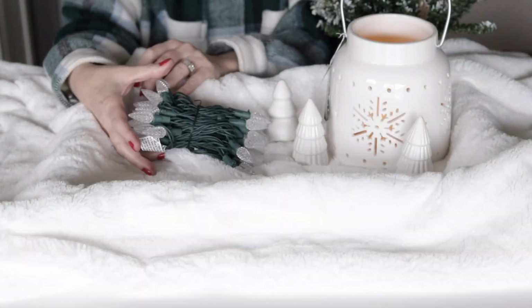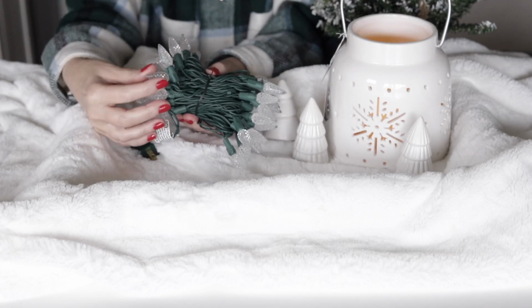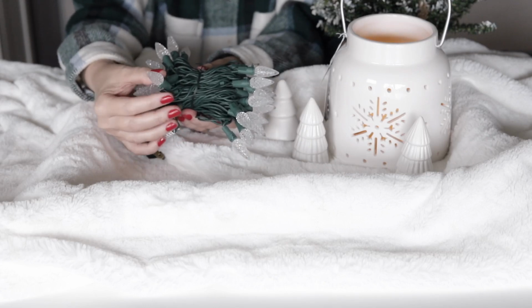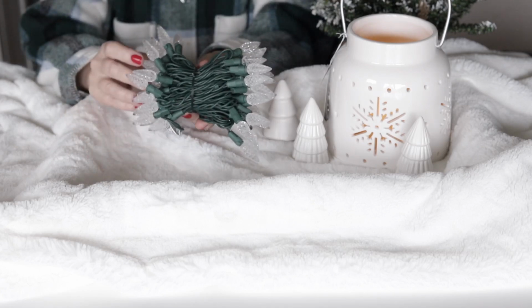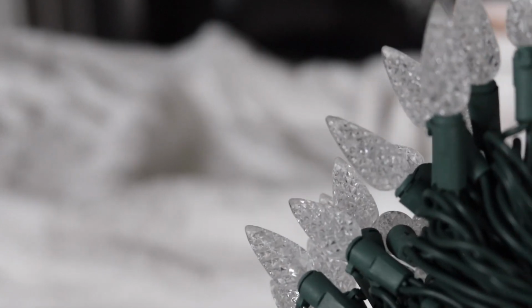The day I went to my Hobby Lobby, all the Christmas decor was 60% off. We haven't bought new Christmas tree lights for several years. When I saw these, I thought they had just the perfect sort of retro touch to them and thought that they would just look really good with everything else that I'm doing with the tree this year.